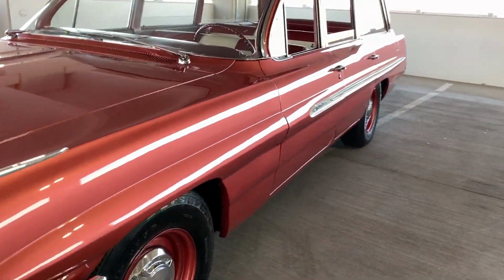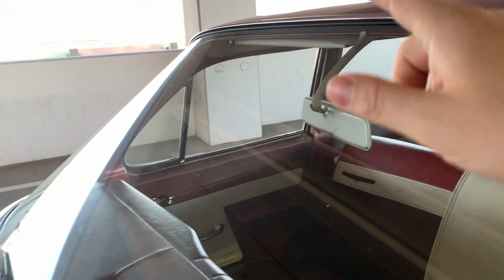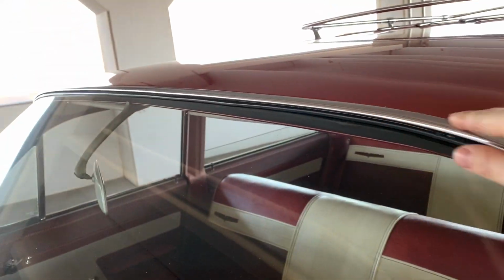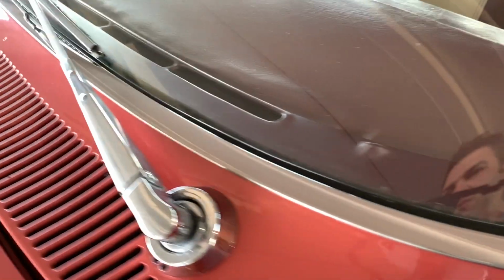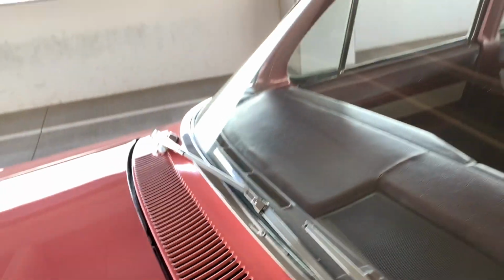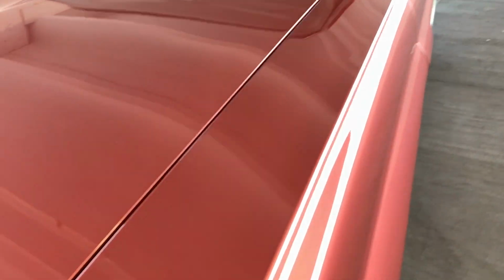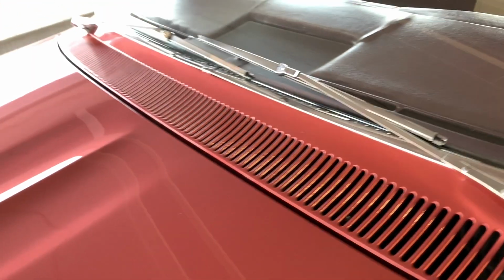So we're gonna start right up front here and we'll go around the whole car and do a little inspection. You can see the glass in the car is really nice. Looks like they redid all the stainless around the window. All this is nice. The wipers, everything's in really nice condition. The fit and finish on the car is really excellent. You can see the hood fit, fender fit and everything. Nothing's out of whack.